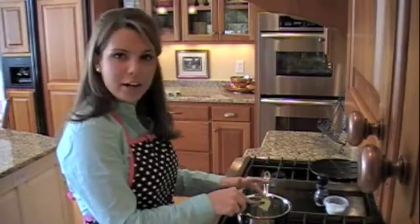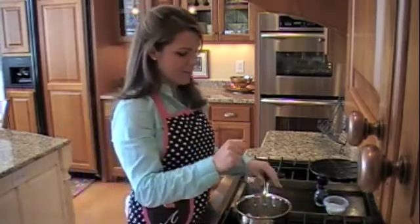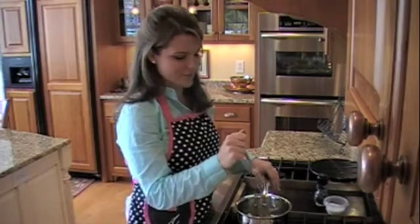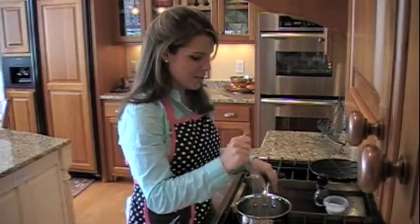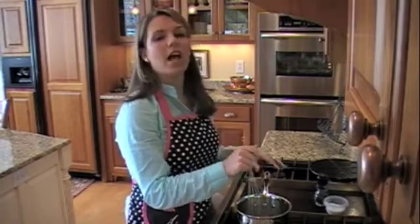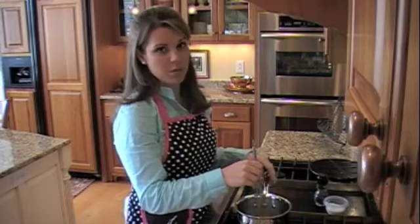Took some trial and error, I'll say that. I definitely didn't get it right the first time, but I've spent a lot of time watching Food Network and watching Paula Deen make roux. So I've got 2 tablespoons of butter. What we're doing now is making a cream cheesy sauce to go over our delicious roasted broccoli.